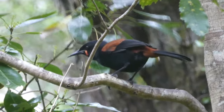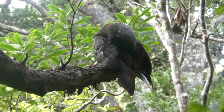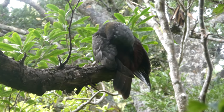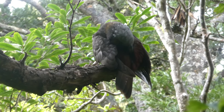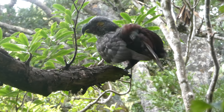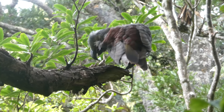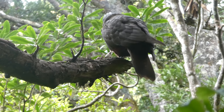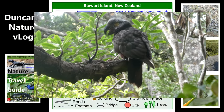Don't have populations with high numbers in New Zealand. So I was really excited to see them. Guess what? It's another kaka. This one's preening. And again, I love their plumage. I just think it's incredible. It's just some amazing texture about how their feathers look.